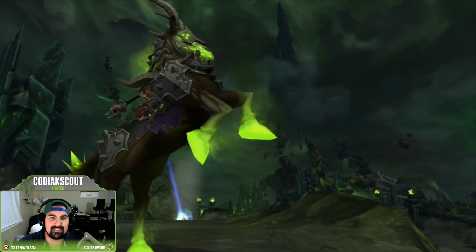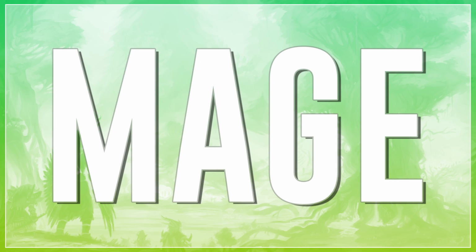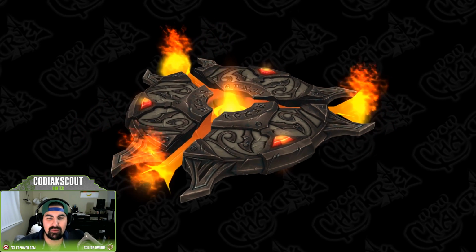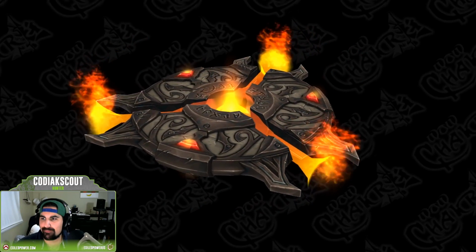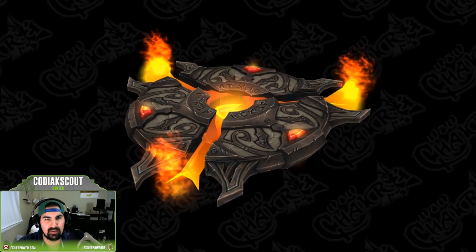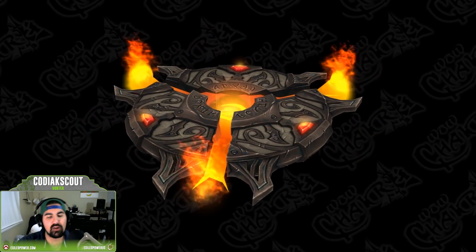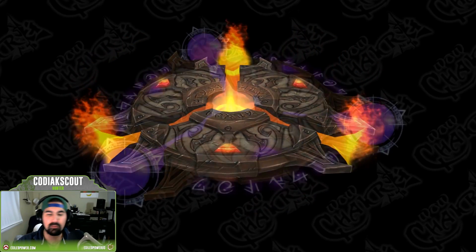Alright, number 7 is the Mage mount. And again, a middle of the pack one. I don't hate it. I don't love it. It's kind of what I would expect for a mage. I'm glad they didn't go with something stupid like a nether something or other that just didn't feel right, like we've seen them do really well with the Shaman. I just don't know what they would have done with the Mage to pull it off.